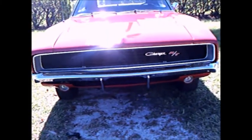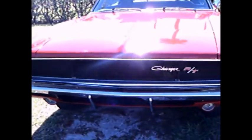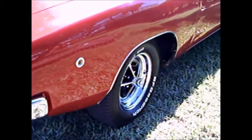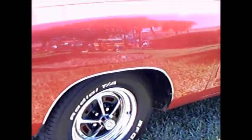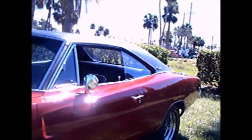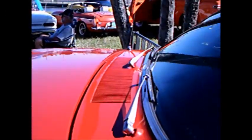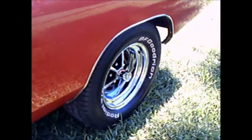This is a 1968 Dodge Charger RT. It's really in beautiful shape, red with a black vinyl top. There you see the 1968 Nader eyes, a sure cue that this is a Chrysler Corporation product from 1968. And there you see the turn signal indicator lights are right in the faired into the hood, so you can see if you've left the turn signal light on.